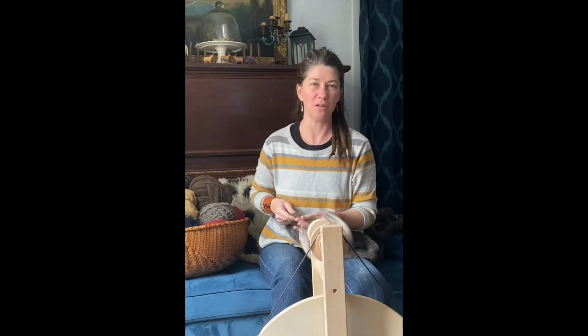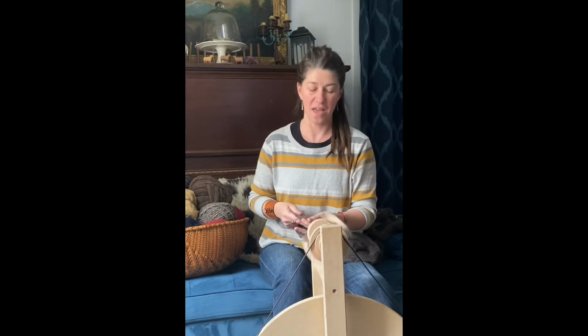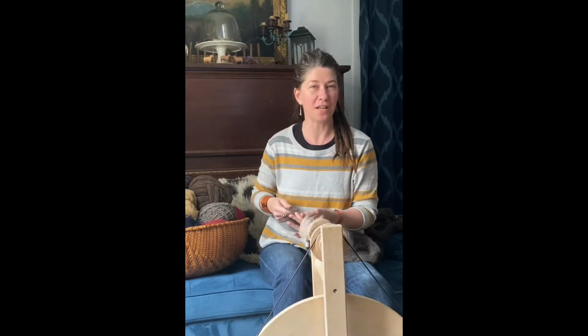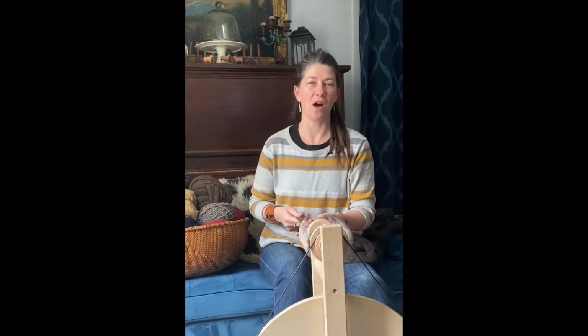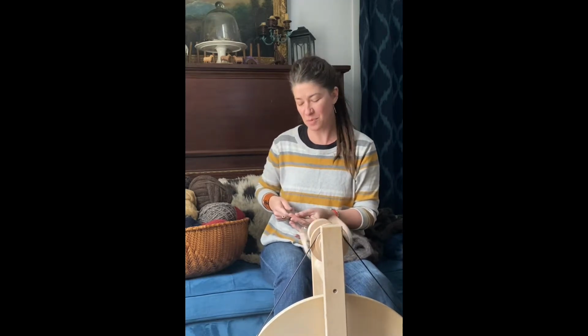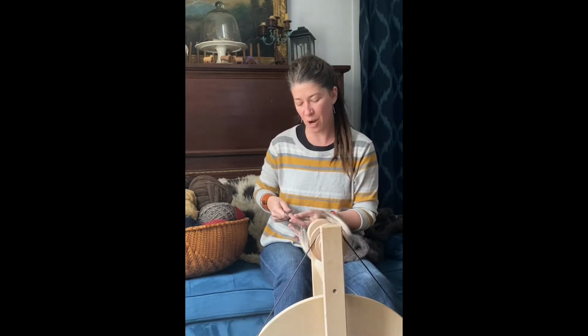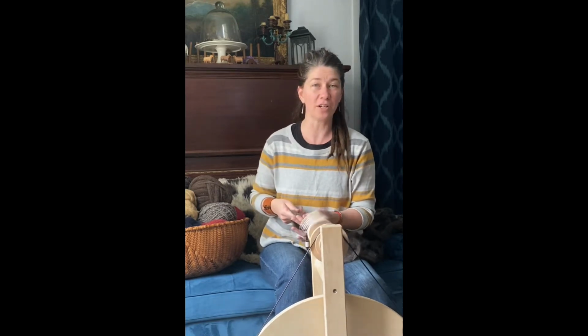We bought our farm in 2000, and we've had sheep since 2001, and I've been a hand spinner for 19 years. We raise heritage breed sheep, and we also have a huge garden where we grow heirloom vegetables and a lot of herbs, and we make a lot of herbal products like teas and salves from our garden.